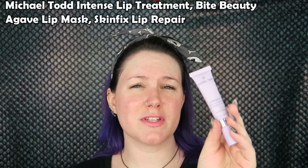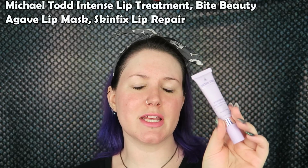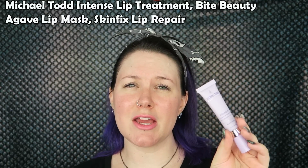I've got a couple different products I've been using on my lips. I've been using this Michael Todd Intensive Cream, which is supposed to help smooth out your lips and plump them. I feel like it does an okay job at that, but it's not moisturizing at all. So I end up using my Bite Beauty Agave Lip Mask. And sometimes during the day, I've been using this Skin Fix, which I got at Gen Beauty.